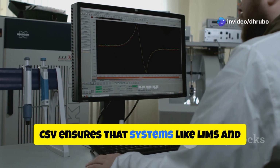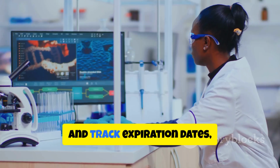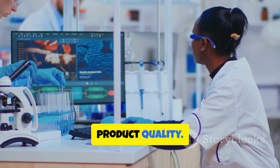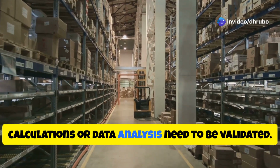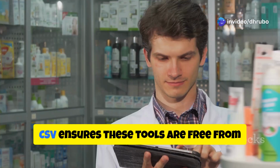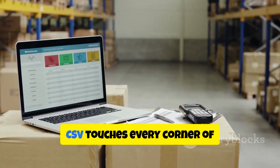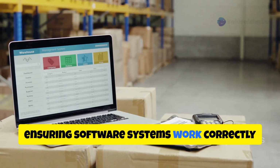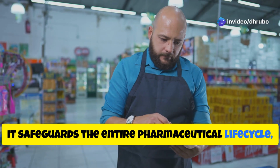CSV ensures that systems like LIMS and ERP accurately record data, manage inventory, and track expiration dates, preventing errors that could compromise product quality. Even simple spreadsheets used for calculations or data analysis need to be validated. CSV ensures these tools are free from errors and produce reliable results. CSV touches every corner of pharmaceutical operations, ensuring software systems work correctly and consistently. It safeguards the entire pharmaceutical lifecycle from research to patient delivery.